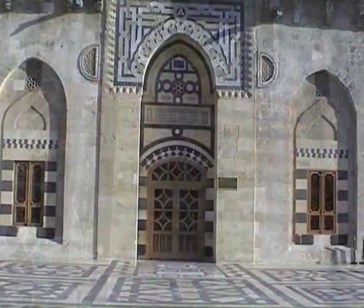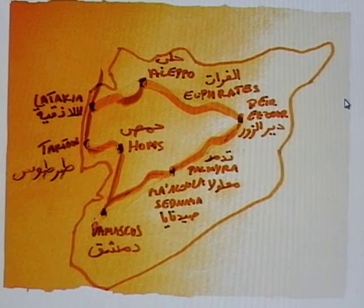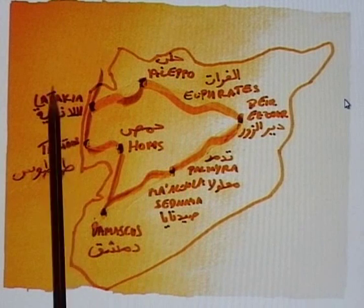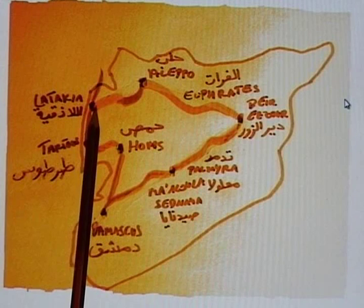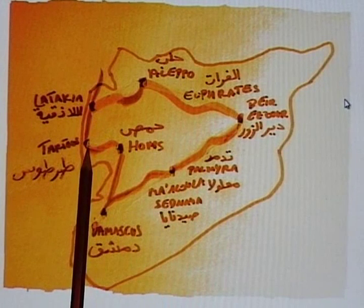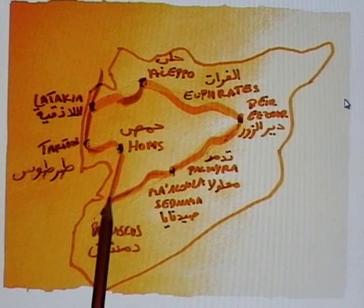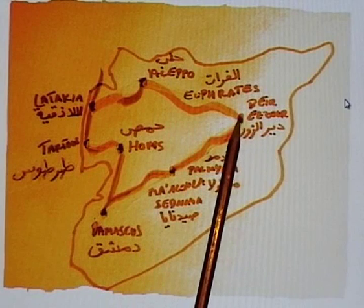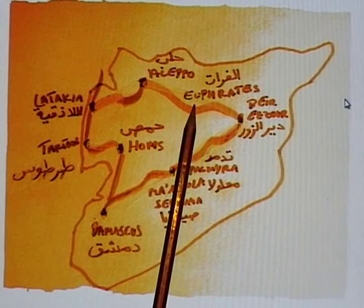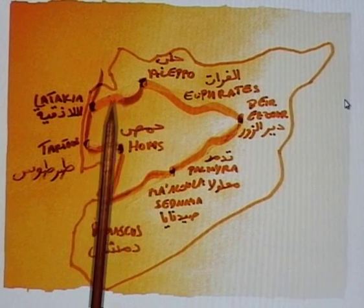And this is up in Aleppo, which will be the last stop on our tour, up in the north of the country. This is the route that we'll be taking on our journey through Syria. We'll be coming in from the north, from Turkey. Our first stop will be at Latakia, then riding down to Tartous, Homs, stopping at Sednaya, then down to Damascus, Ma'aloula, Palmyra, Deir Zur, the Euphrates, riding along the Euphrates, then up to Aleppo and then back.